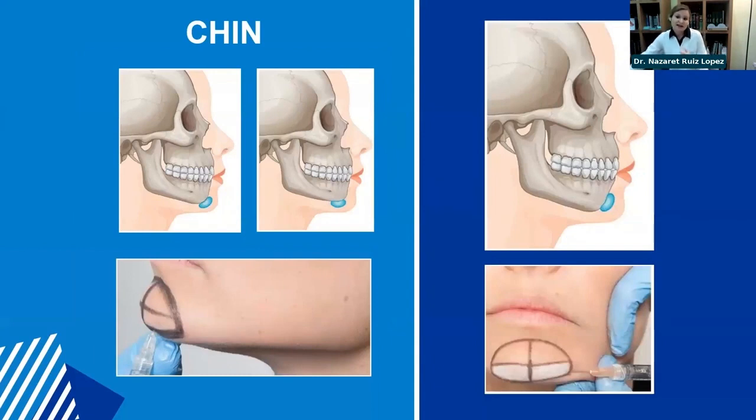The first part I treat is the chin. I make augmentation of the chin in two kinds of patients.